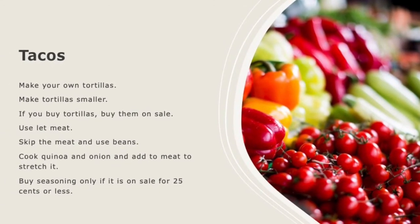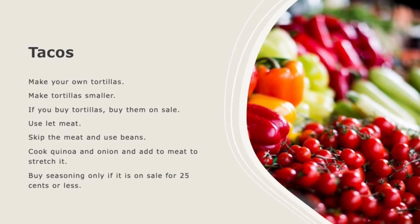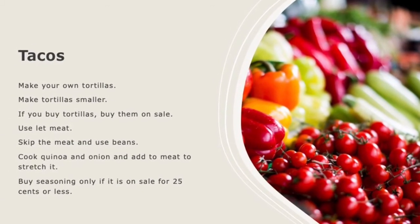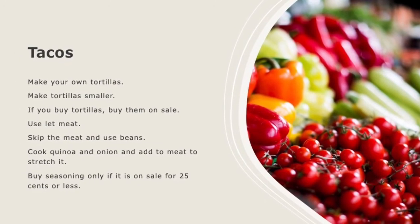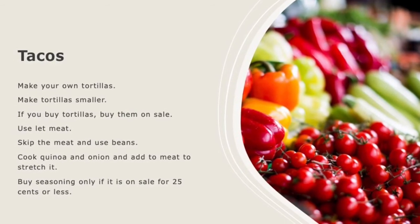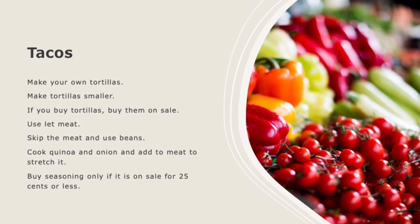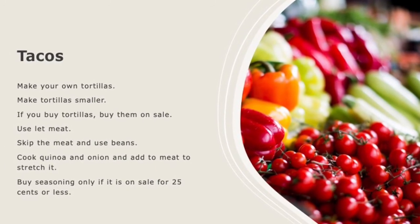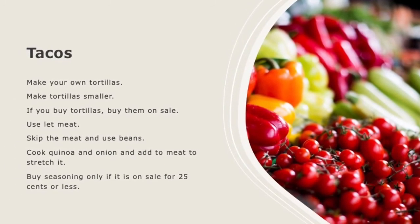Make your own tortillas. Make tortillas smaller. If you want to buy tortillas, buy several packages when they are on sale for $1 or less and freeze them until you want to use them. Use less meat or skip it entirely and just use beans. Cook a little bit of quinoa or some onion and add it to your meat.